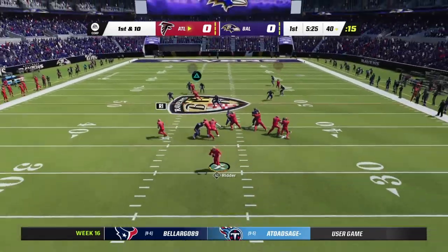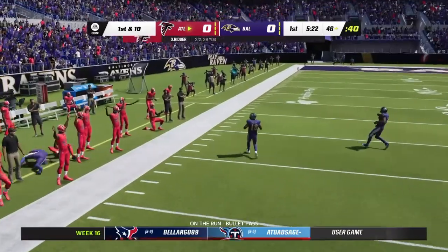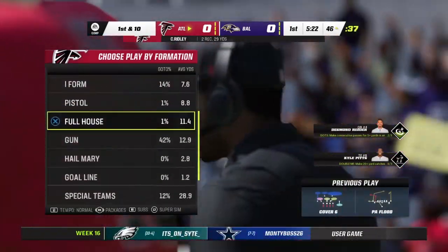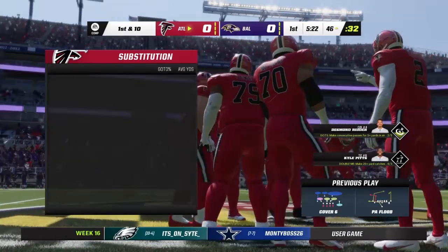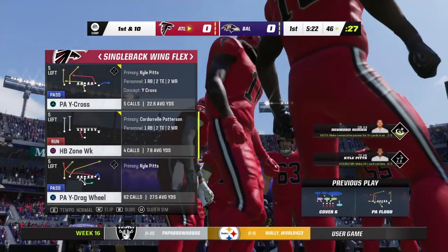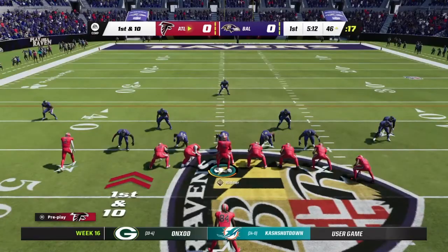On play action, they'll throw. On the move to his left. And it's complete right back to Ridley. And he'll take this to the other side of midfield before going out of bounds. This duo locked in, 14 yards there and a first down. But we know that he can get first downs with his arm and his legs, Charles. And there, when he gets outside of the pocket, the defense has to account for both, and he's able to complete it for the first.